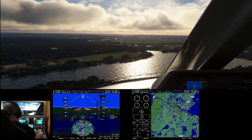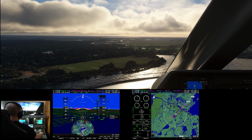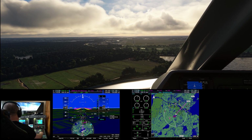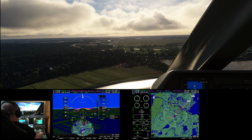You're supposed to call in when established on final, and the co-pilot will not do it for you automatically, so I should have done that, but I forgot. Thankfully it does remember, so that I am at least allowed to land. 1.5 miles, 500 feet.